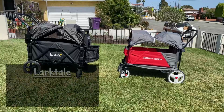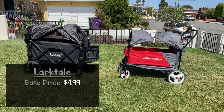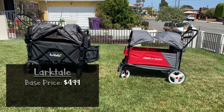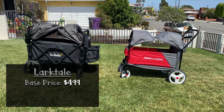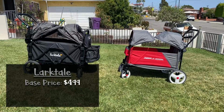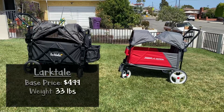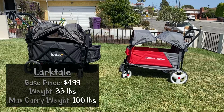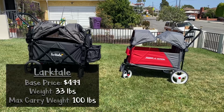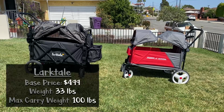The particular Larktale Caravan that you see here is the I'll Be Baby exclusive color scheme and retails for $499 with the canopies included. But there are coupon codes that you can get to get it at a lower price. The regular color of the Caravan is a gray carriage body with aluminum frame and your choice of different color canopies. It weighs 33 pounds without the canopies and has a max weight limit of 50 pounds per seat or 100 pounds. It has an optional footwell which can be closed to provide a flatbed carriage.